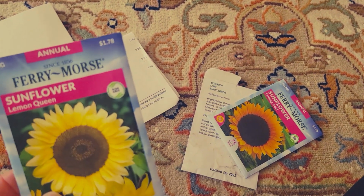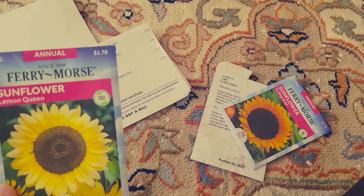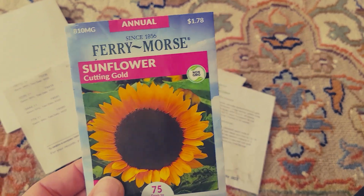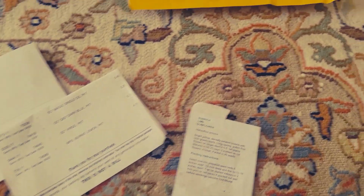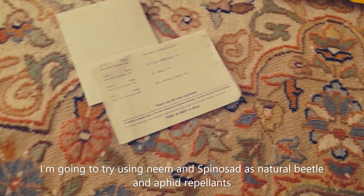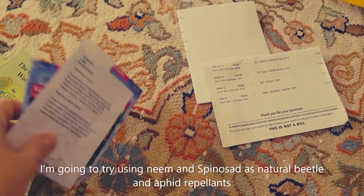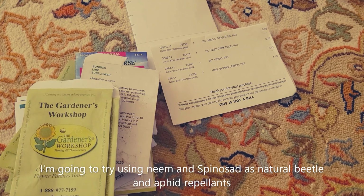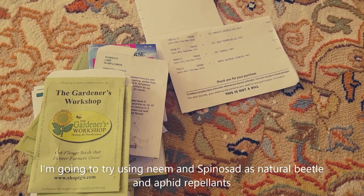I have other sunflowers. I may not grow this one this year because I have enough sunflower, I think. But I have these two to try. And then I grew this last year without a lot of success. Again, the sunflowers got pretty beat up by those beetles. So I am going to be spraying, like I said, anything with petals, I'm going to be spraying.